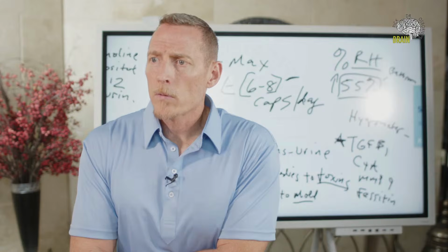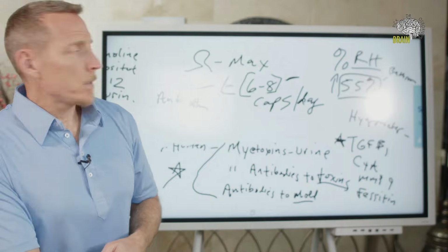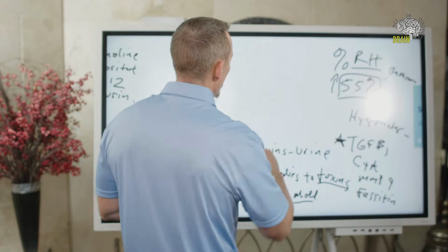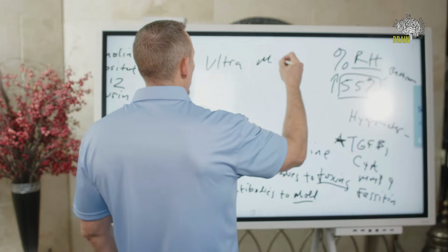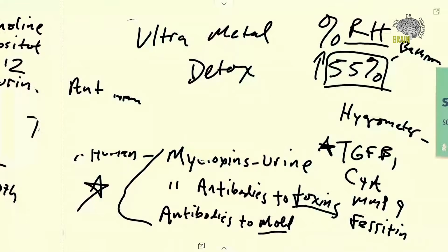How do you support your body before, after a CT scan with contrast? If I had somebody in my practice say, okay, I just had a contrast, what do I need to do next? I'd put them on something called Ultra Metal Detox, which is a nutritional chelating support supplement. What it can help do is support the body's ability to get that stuff out, which is what we want. Ultimately, we want those metals out, because usually those contrast dyes are metals.